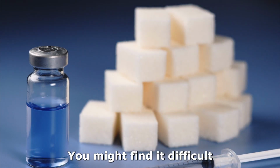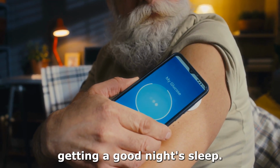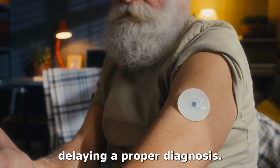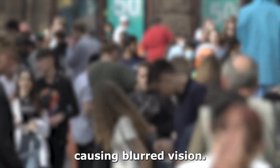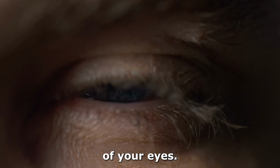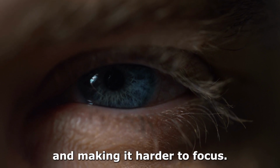You might find it difficult to complete daily tasks, focus on work, or stay active, even after getting a good night's sleep. Many people attribute this fatigue to stress or aging, potentially delaying a proper diagnosis. Number 5, blurred vision. Diabetes can have an immediate impact on your eyesight, often causing blurred vision. High blood sugar levels lead to fluid imbalances in the body, including in the lenses of your eyes. This causes them to swell, altering their shape and making it harder to focus.